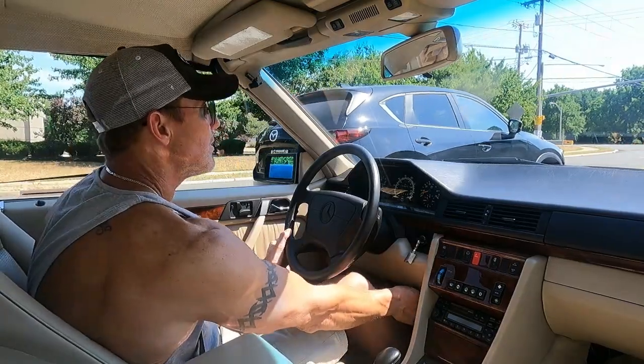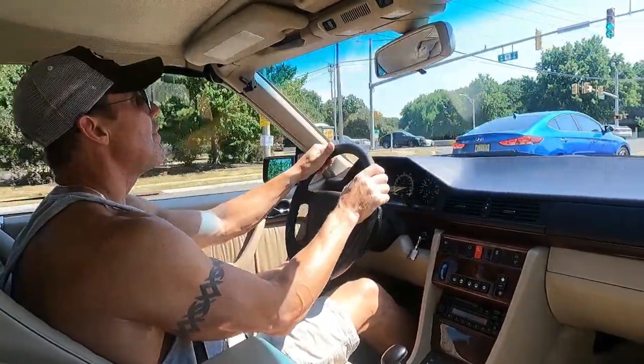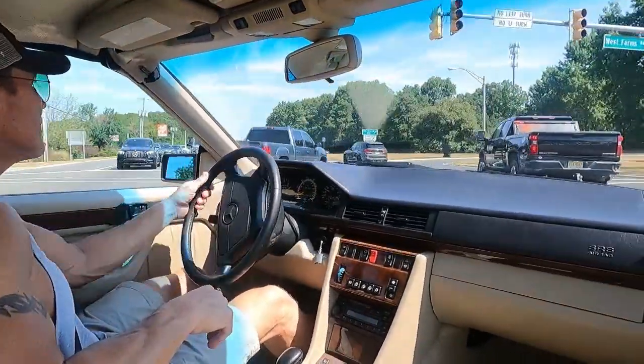Has a little control here that boosts up the sound. It had Bluetooth. That stereo will go with the car. It was a great stereo. I mean, it sounded fantastic.